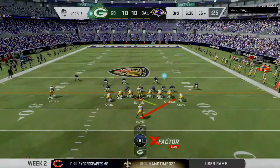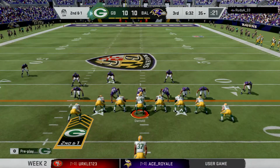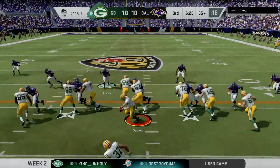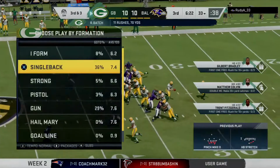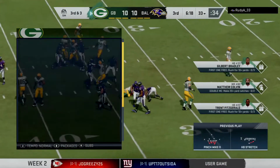The previous run, good for 9. Here's 2nd and a yard. He's checking. Crash, crash. And they give this time to the tailback. And he is going to be stopped cold behind the line of scrimmage. It's a loss of 2, now 3rd down.